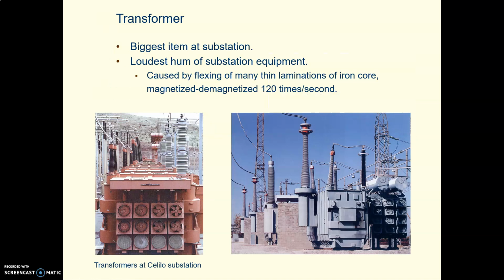The biggest device at a substation is a transformer. It's this great big thing here. And when you walk past a substation and you hear this humming noise, that's the windings inside there flexing back and forth, back and forth. These are oil cooled, by the way. So you'll notice big oil tanks.